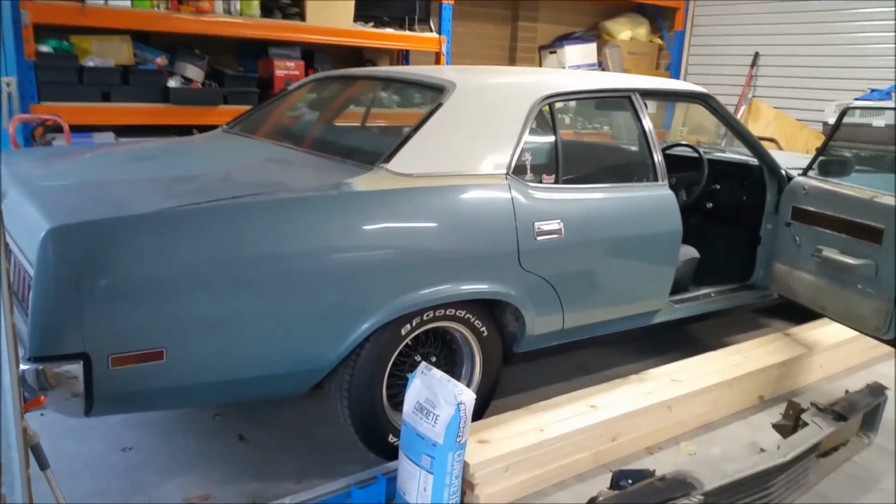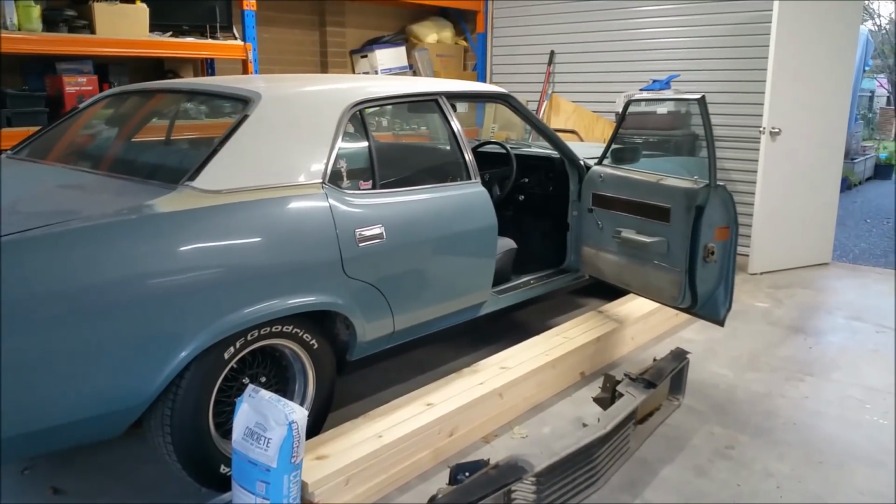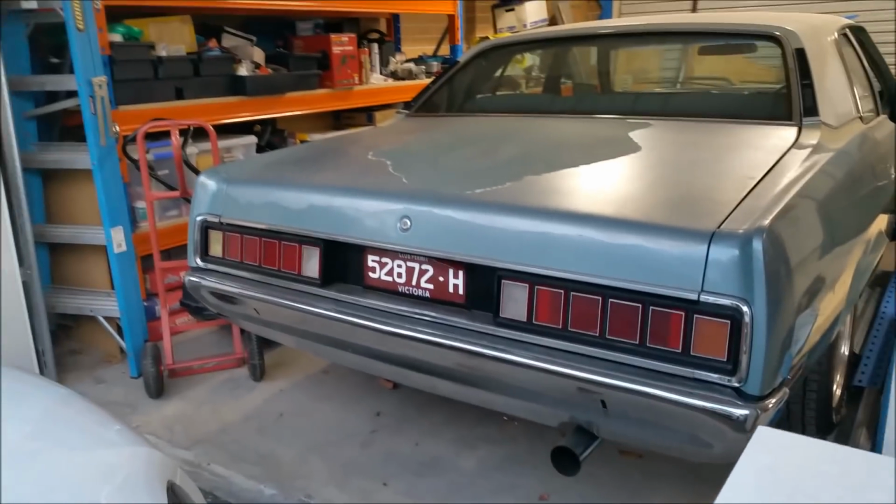People were taking drive lines out of them. Every second XC 351s start off in the Fairlane. Mine's out of an LTD. Like I bought mine just as a block. 351 FMX. This car has a 9-inch with discs.